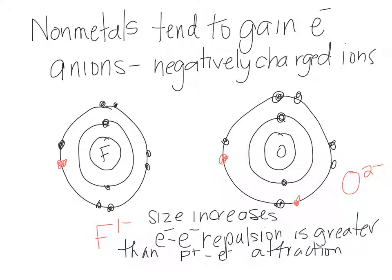So the more electrons you add, the bigger you are, because electron repulsion is greater than the proton-electron attraction to the nucleus, okay? Make sense?